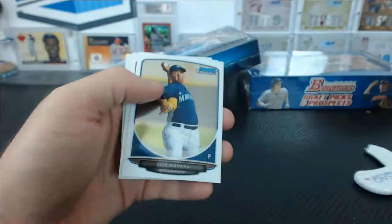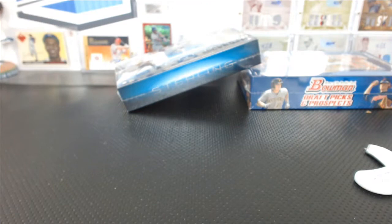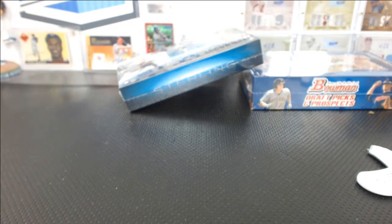Josh Willingham refractor for the Twins. Last pack of Chrome. Bowman Chrome. Kyle Crick mini refractor. All right. Base dump. Hold on. All right, Sterling.